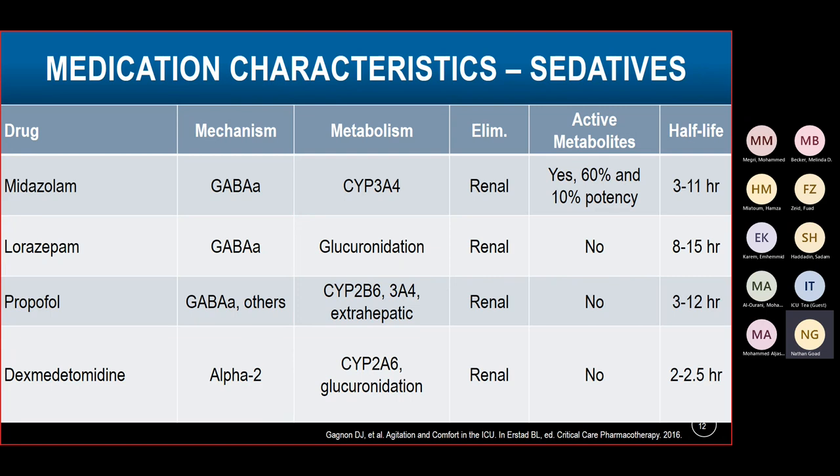The other thing that you might need to know about lorazepam or Ativan is that the IV product of lorazepam is in propylene glycol. And if you're using high doses for a long period of time, you can get propylene glycol toxicity. We'll talk about that on a future slide.